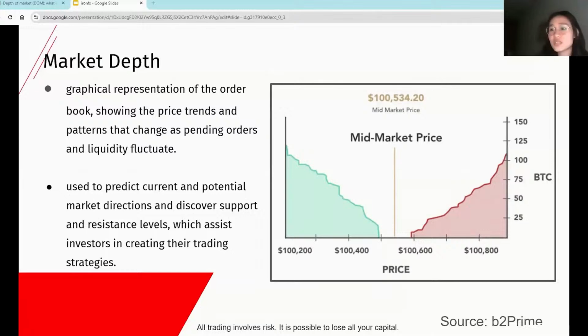So you can see the chart is split between two sides, left and right. So it represents the demand and supply of different price levels. So in the best scenario, both sides of the chart will be balanced or almost symmetrical. And any uneven tendencies will be depicted as the graph skews to either side, which represents either market shortage or excessive liquidity.